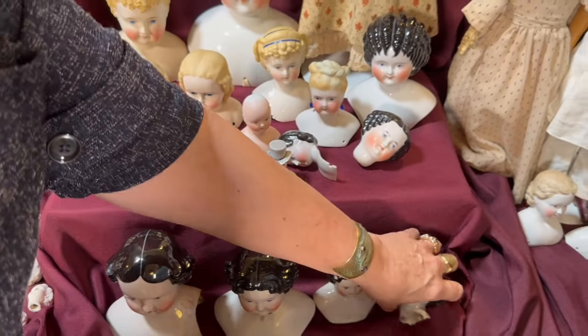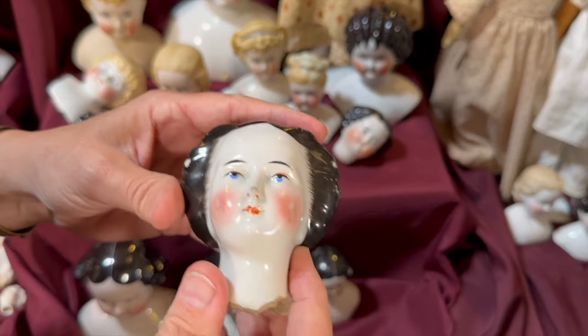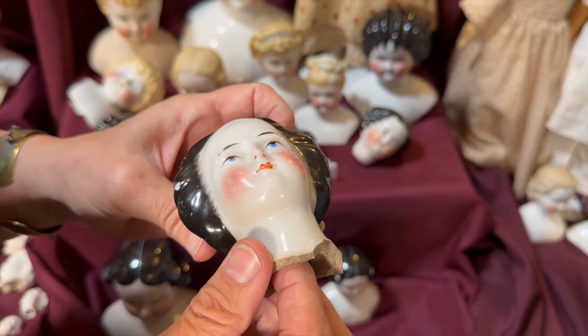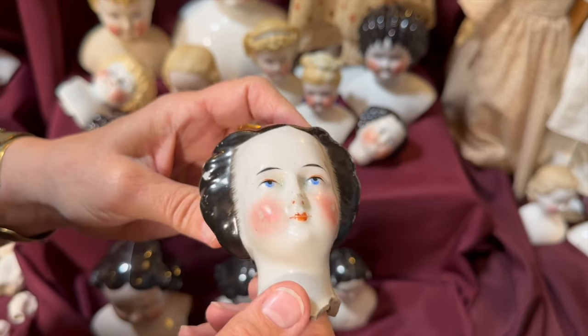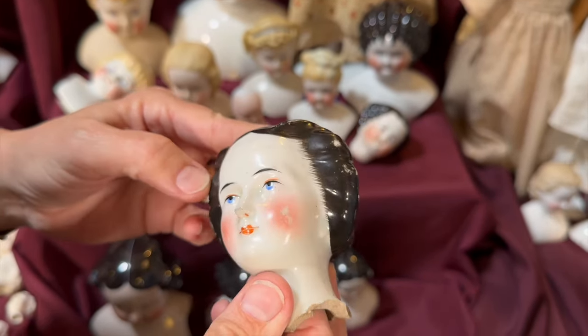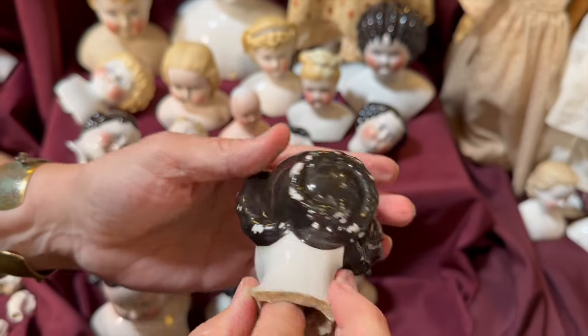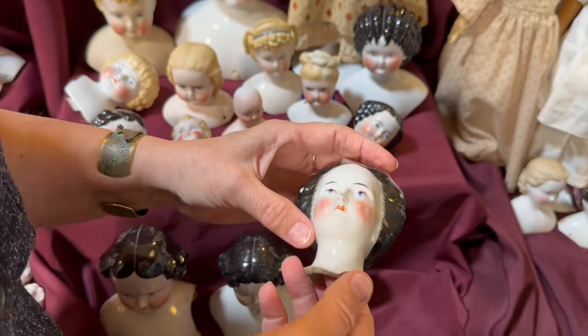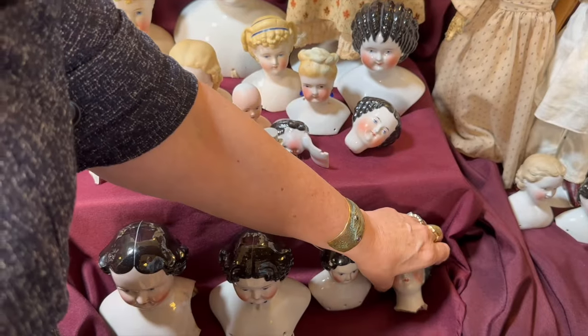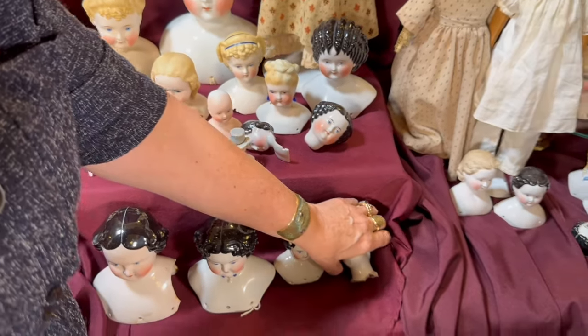And this is our girl we were playing with, but I don't really think she's a Kestner. She just happens to be living here. She does seem to have a little bit of a line between the lips, but I don't necessarily think she's a Kestner. We talked about her. I like her sharp nose. She does have a sharp nose. So I don't know for sure.